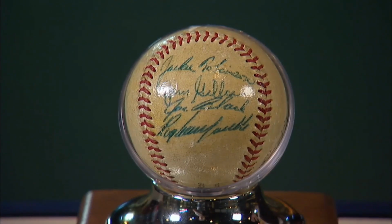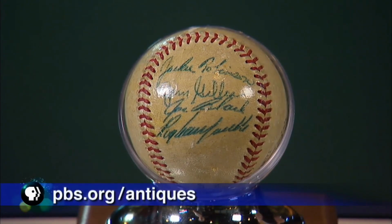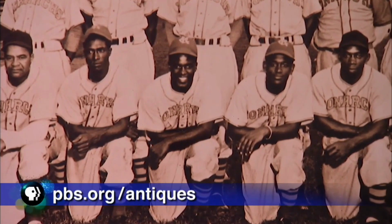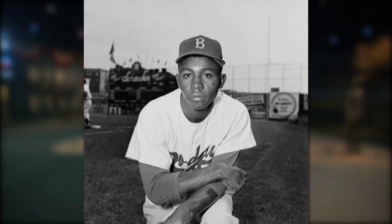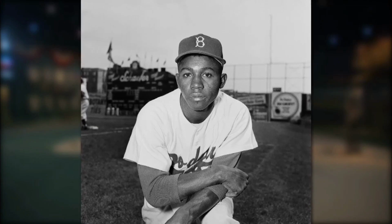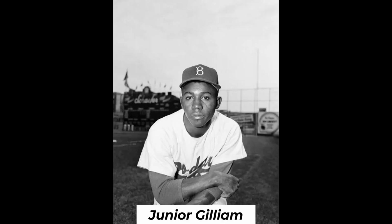Another signature is that of a distinguished catcher for the Brooklyn Dodgers, Roy Campanella. His career was tragically cut short due to paralysis from a car accident in January 1958. Then there's the signature of the first black pitcher to win a World Series game in 1952, Joe Black. Belonging to a versatile second baseman and coach for the Dodgers, the man whose signature appears here was honored as a National League Rookie of the Year in 1953, Junior Gilliam.